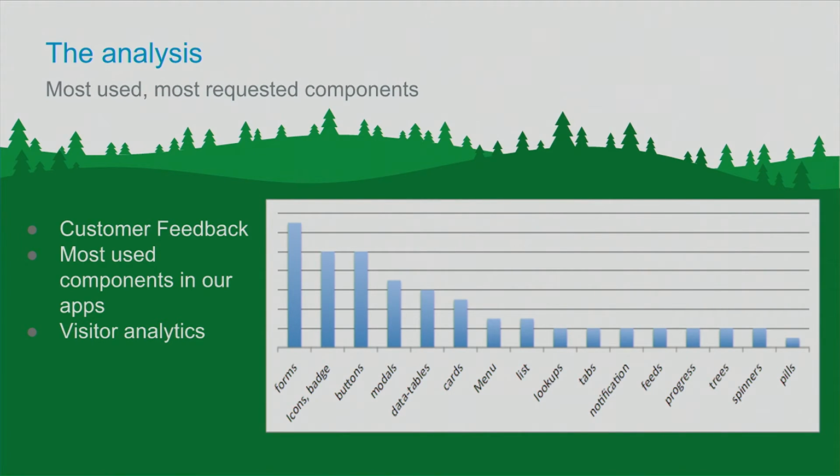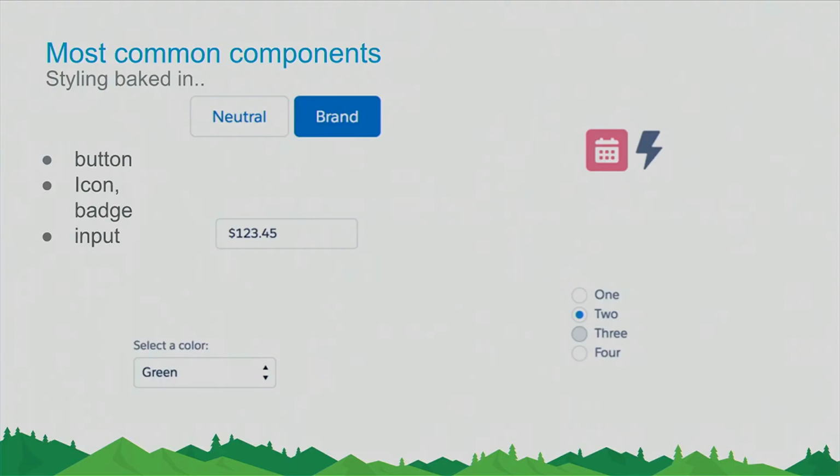So what we did is we took the most needed components from this batch, and that is basically the form components, the button component, and the input component. As you can see here, the styling is completely baked in. It's very simple. It also supports a lot of the HTML types in case of input. So it supports type equals number, type equals radio, type equals select. So very similar to HTML. So like I said before, it should be pretty easy to start with.